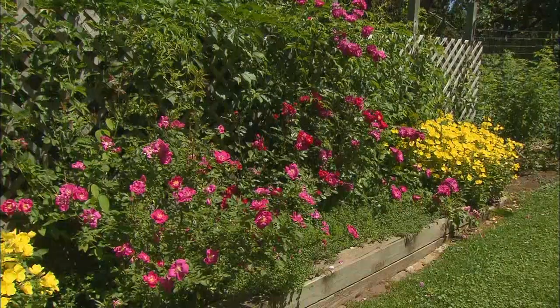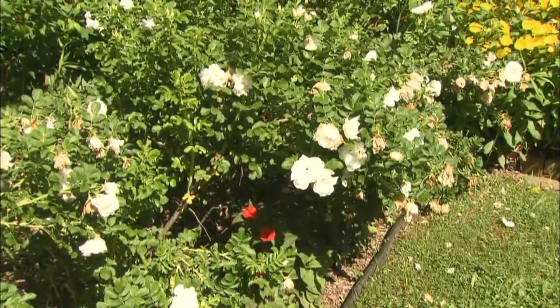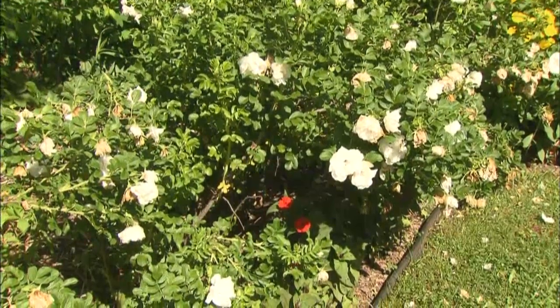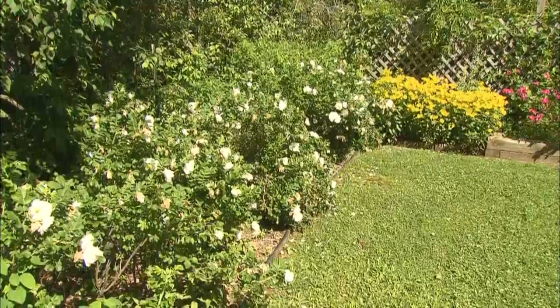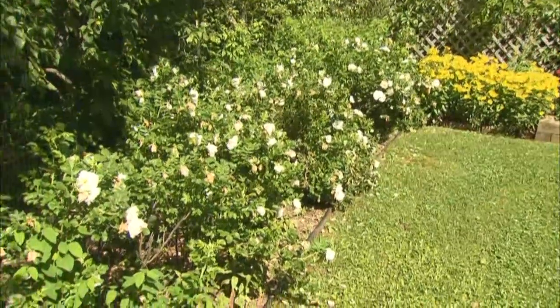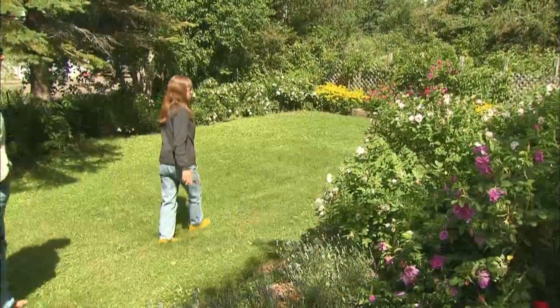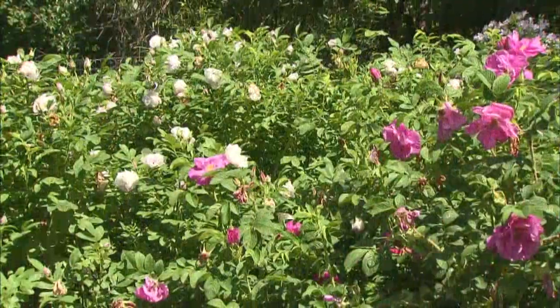I have some white roses here that are really old. David's mother's neighbor gave them to her, and they're originally from Norway. They brought them here, I think, in the 1800s. And they're very sweet smelling, too. I don't do any hybrid teas. If I want to see them, I'll go down to the rose garden.